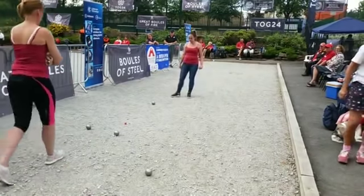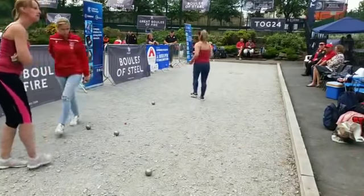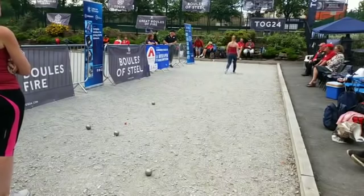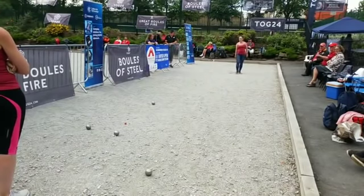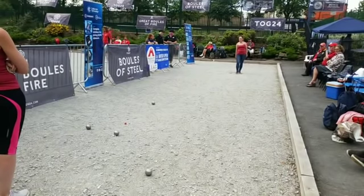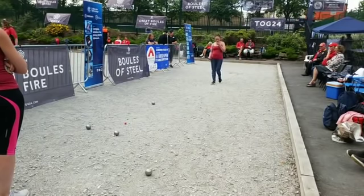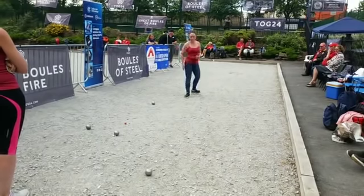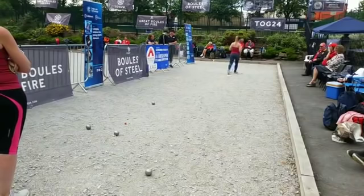Good ball there from Emma. Not quite sure it's taking it. Yeah, it's just run through, so Emma going to take on this point again now. People slow it down when they're losing because they're trying to stop. People slow it down when they're winning. So yeah, I mean, just taking the time on this ball, thinking about where she wants to land, thinking about where she wants to finish.